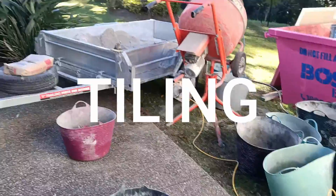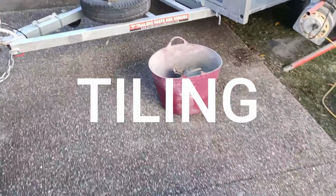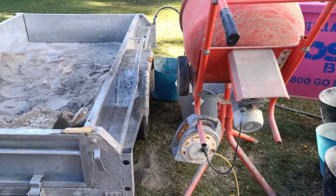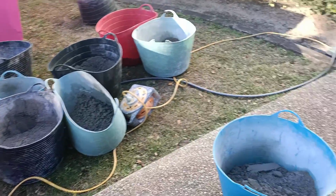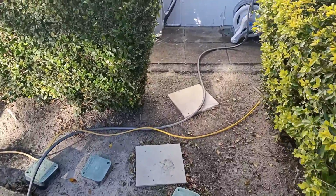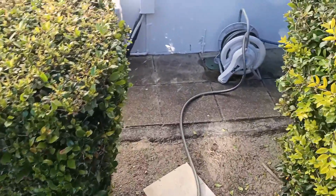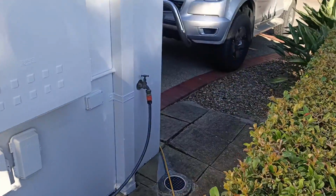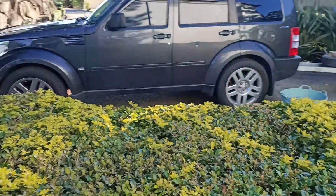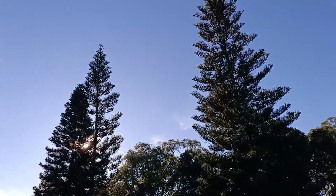So this is the tilers getting ready to mix up their cement to tile the bathroom. And they reckon it'll take several days to do the job. Anyway, it's all happening. Aeroplane flying over.